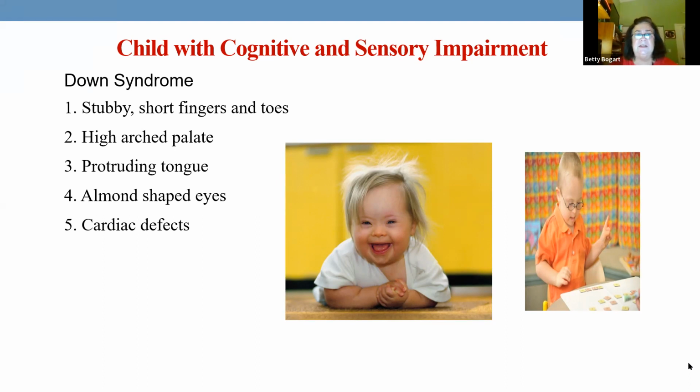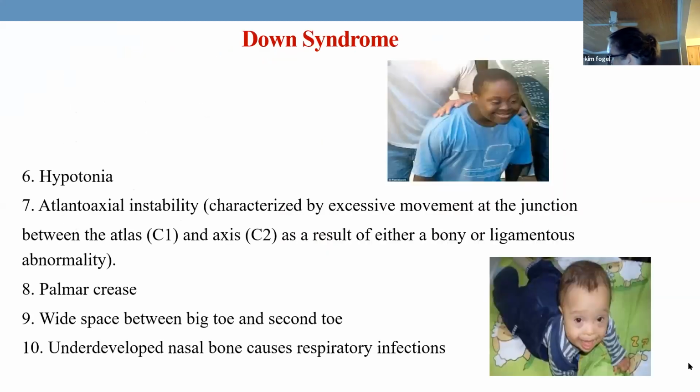Downs children are susceptible to cardiac conditions. Might be as simple as a VSD, and it might go even farther to a truncus or AV canal, but you don't have to know those, but at least a VSD. They're very flexible. They can put their legs behind their neck. And there also is some difference with their neck, that they can move their neck in ways that most people can't. They've got a crease, and they've got this big wide space between their first and second toe. It's like their toe sticks out to the side like that.